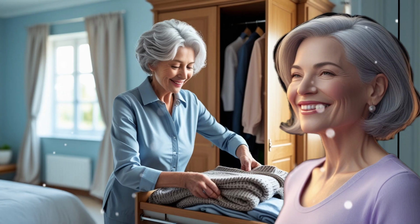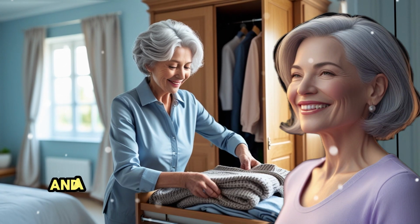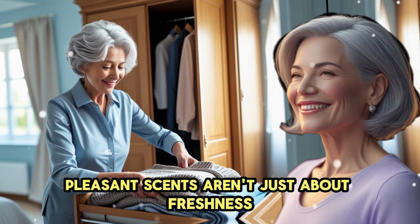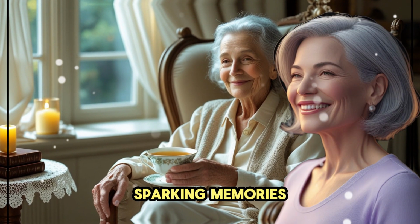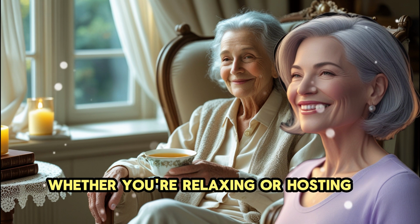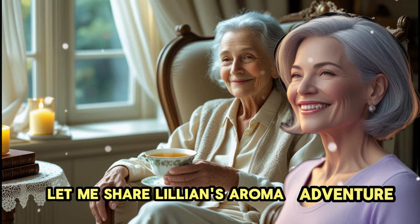For Lillian, it's a small bowl of dried lavender in her bedroom and a pot of simmering lemon peels in the kitchen. For seniors, pleasant scents aren't just about freshness. They're about lifting spirits, sparking memories, and creating a cozy atmosphere that feels like home, whether you're relaxing or hosting a friend for tea. Let me share Lillian's aroma adventure.